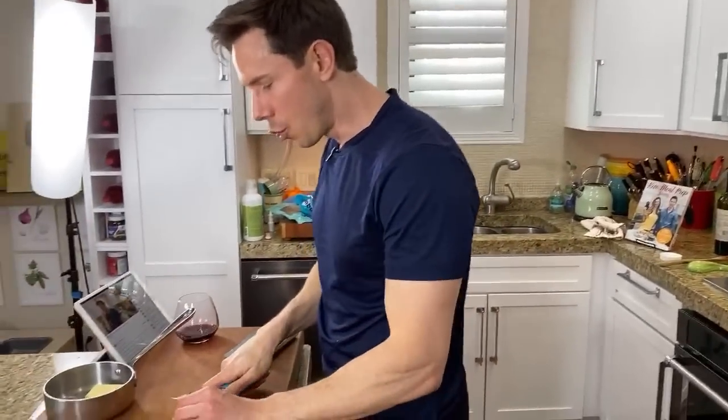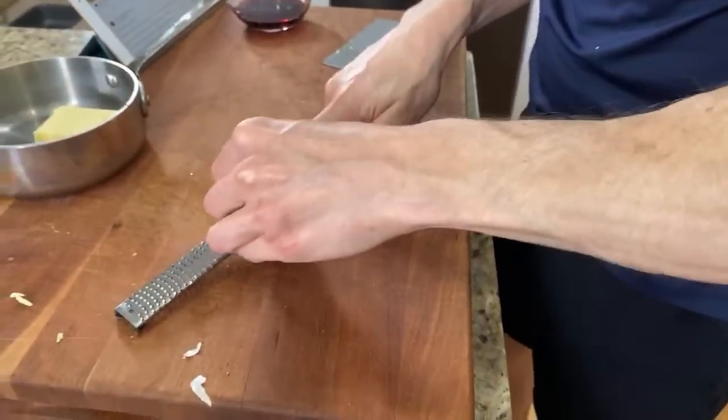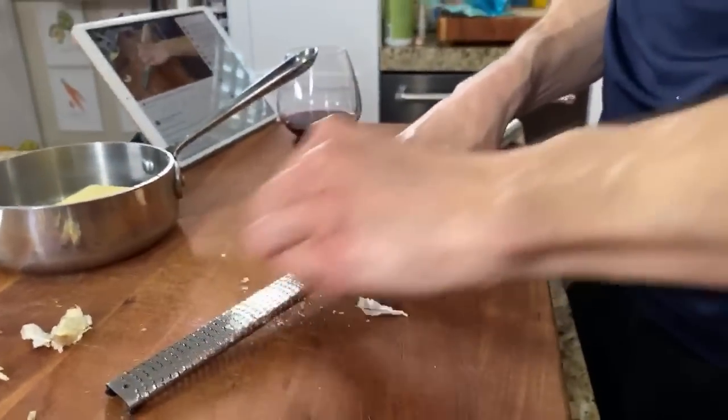Yeah. So I like to actually grate the garlic like this. That way it really melts. So we'll do butter. Oh, is that noise your house? We'll do butter, garlic, salt, pepper, a little bit of oregano.